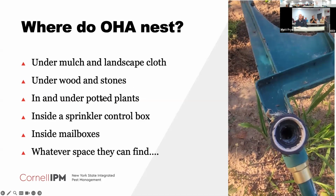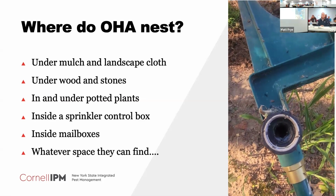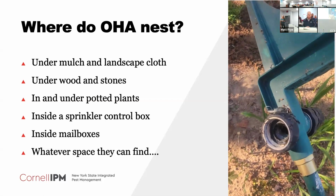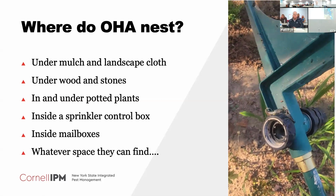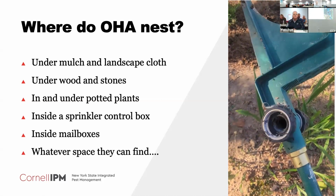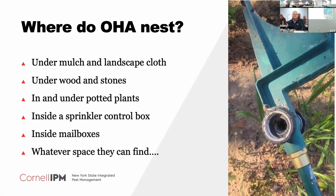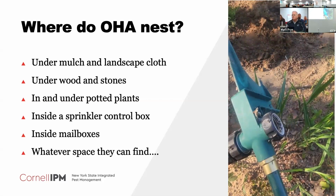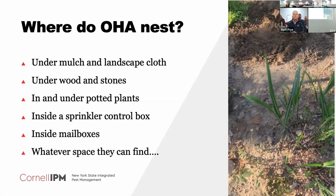They nest anywhere. Under mulch, under landscape cloth. Hey, that's another reason maybe not to use that around the perimeter. They will be under wood and stones in the perimeter landscape. You can see here, they were in my sprinkler. And I turned the sprinkler on, tried to knock them out, turned it on, and it was completely clogged because there were plenty of ants still inside of it.